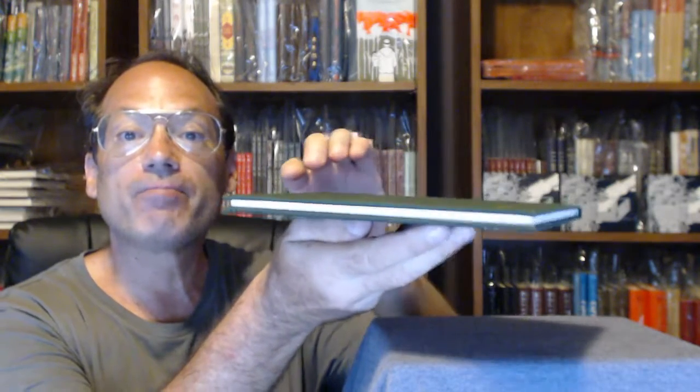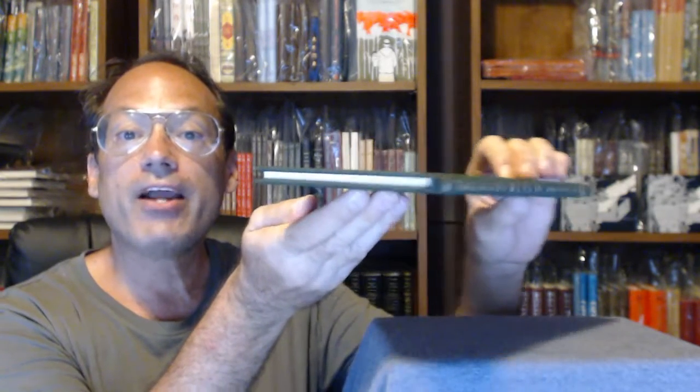But all the first books look much better without the jackets, especially if you've got them all. Because if you stack them up or put them on a shelf, you've got all of these different full cloth covers. You really look nice without the jackets. Anyway, that is it. Near fine, near fine.